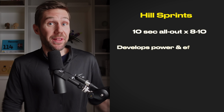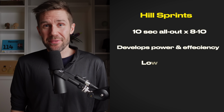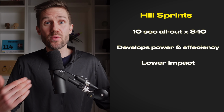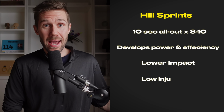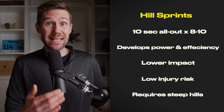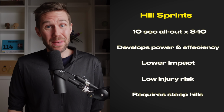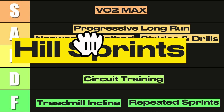These sprints are really fun, but they also develop power and running efficiency. Another benefit is that they are lower impact compared to flat sprints because you can't run as fast, but you still get your heart rate way up. And a lower impact means less injury risk. The downsides are that it requires a steep hill, so it's not accessible to every runner, especially in flat areas. But still, hill sprints are a no-brainer A tier.